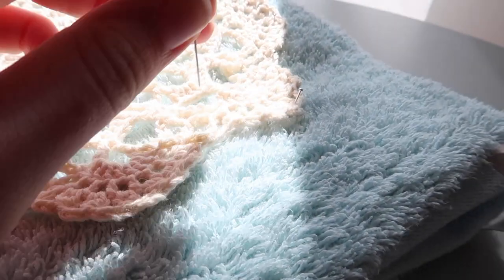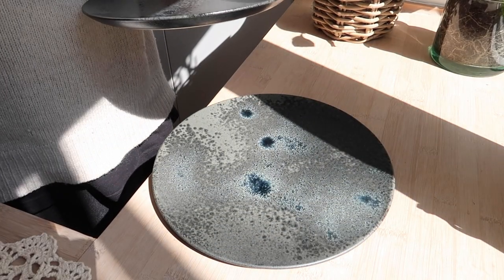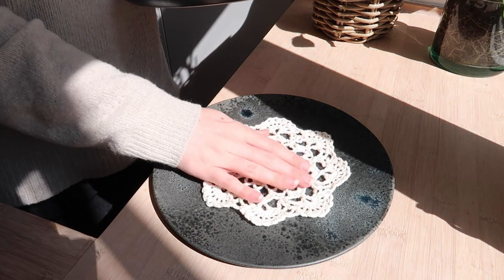After having forgotten about this crochet doily for a few days, I finally removed it from the towel and put it between two of my ceramic plates, instead of this piece of paper towel. Now I just need 5 more of these.